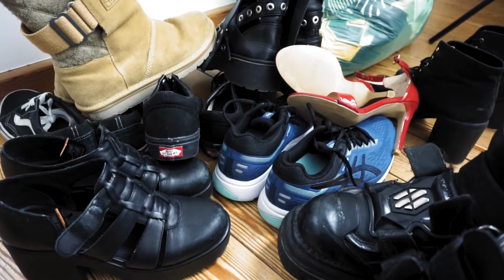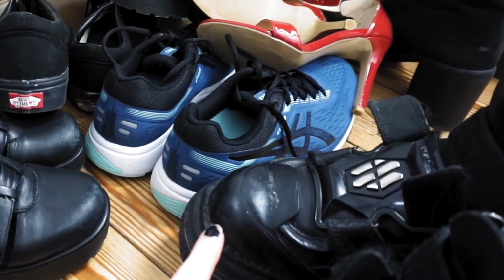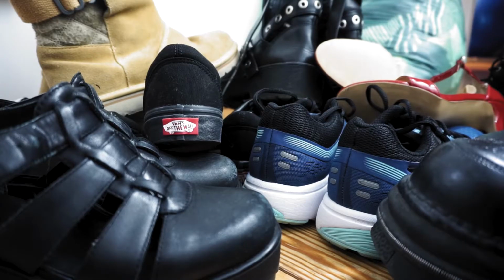I'm realizing right now that I got literally every pair of these shoes on sale, except for these here, which were gifted to me, and these creepers, which my mom gifted to me. But other than that, every single pair of these I got on sale.